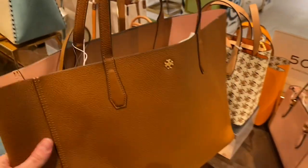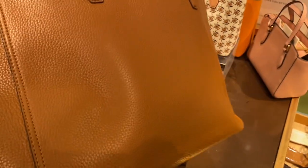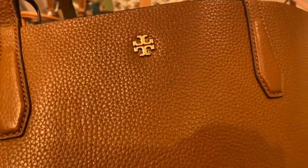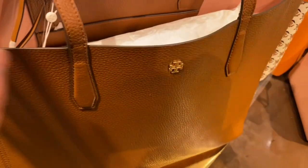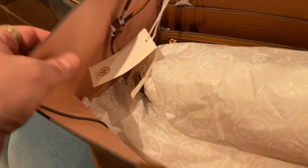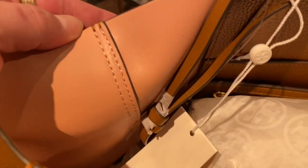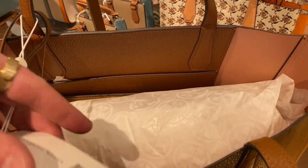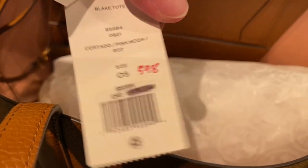I could be wrong. And then here we just have the regular Blake tote bag in pebbled leather. I'm going to say that the finishes on the pebbled leather for Tory Burch are really nice. They're probably my favorite finishes of these thinner leather tote bags from all the brands in today's video. It just has a really nice finish to it. So as you can tell, it's fairly thin leather, which you're going to get from these outlet stores. $5.98. So not horrible. Not horrible.